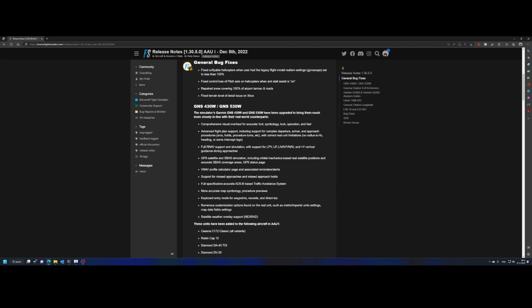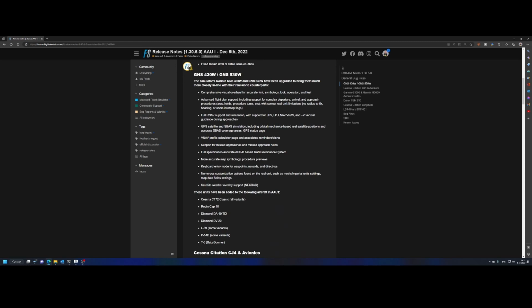With support of, I would say, the LPV, the LP, the LNAV, VNAV, and plus V vertical guidance during approaches. Really cool. The GPS satellite and SBAS simulations, including orbital mechanics-based real-time satellite positions and accurate SBAS coverage areas. GPS status page. So really looking forward to look into this one a little bit more closer.